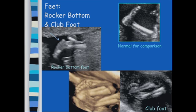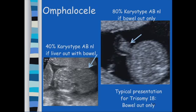And here's a club foot, both on 2D and on 3D, to show you the difference. You should not be able to see the sole of that foot with the long axis. You should only see it in perpendicular like we do here. Omphaloceles, we've already talked about. The smaller one with bowel out only is 80% abnormal karyotypes, but any one with a large omphalocele that has liver out, the karyotype abnormality is 40%, so pretty high.